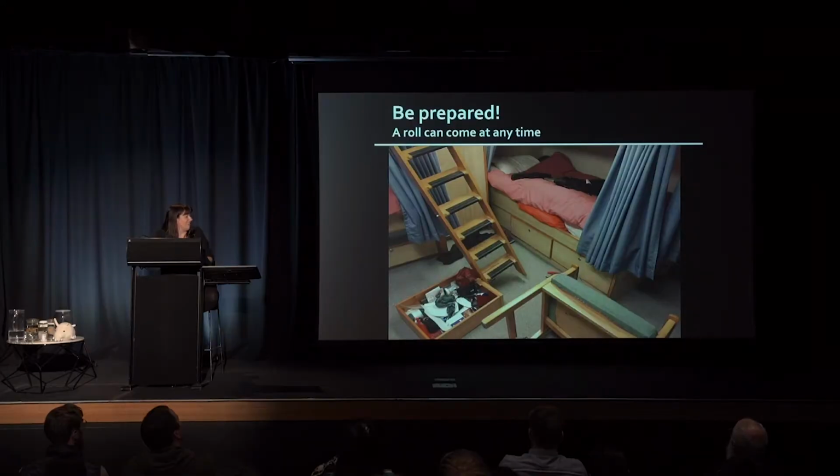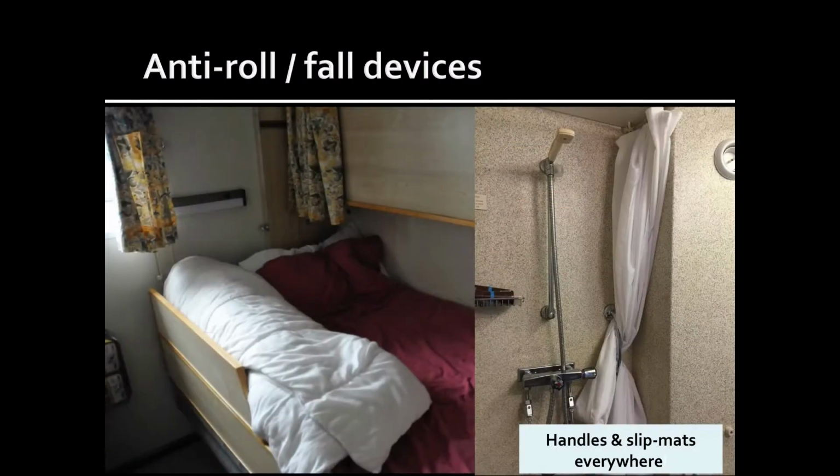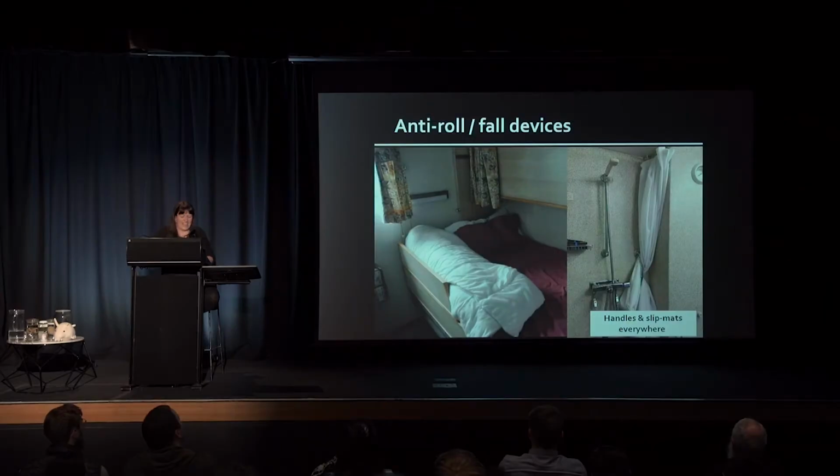And even in a cabin that's supposed to be sort of sea ready, if you have a big roll, everything can fall over like it did here. And you'll notice just here, an immersion suit shoved under a mattress is a great way to prop the mattress up against the wall too, as is this anti-roll device, so that you don't fall out at night time. And you can see in the shower here, things like handles and those slip mats on the floors and on every surface are really important on a ship.